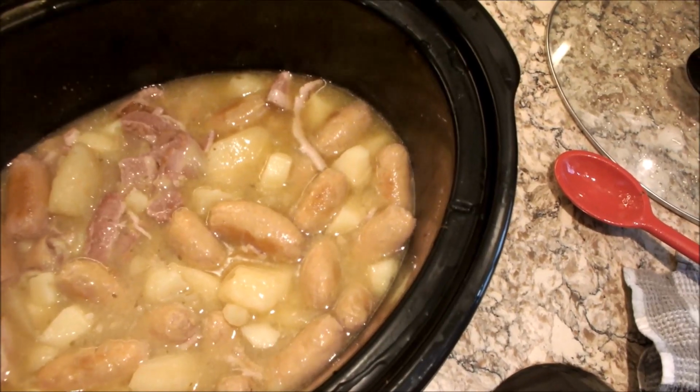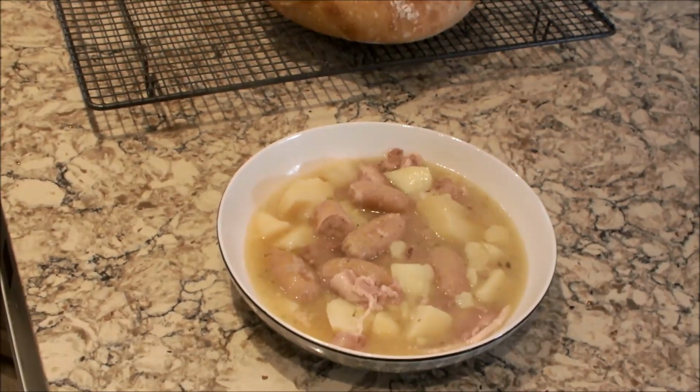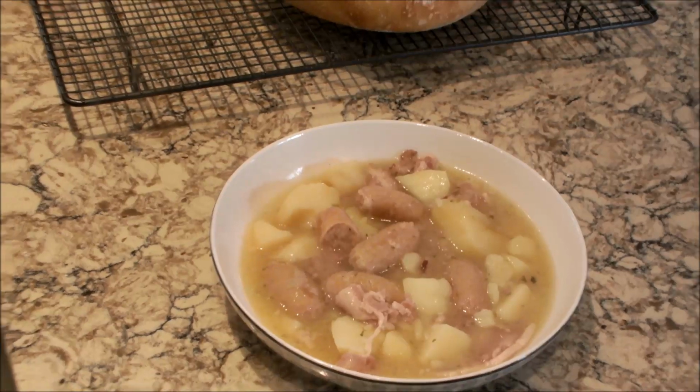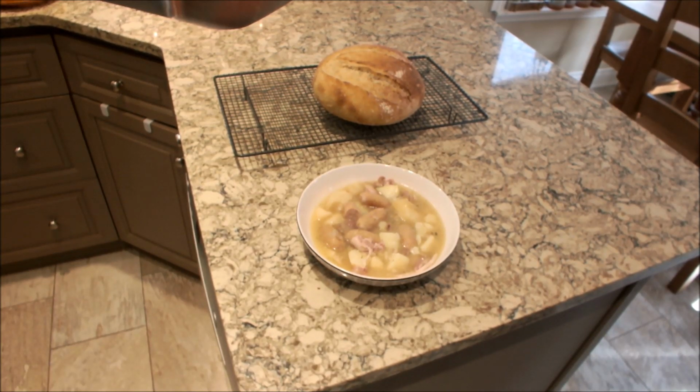It smells so good. Now I'm going to dish it out, guys. Okay guys, so there is the coddle. I'll just zoom in. And it just smells so good. And if you see there in the background, guys, I also made some sourdough bread. So Kieran and I are going to sit down now and have a lovely dinner.